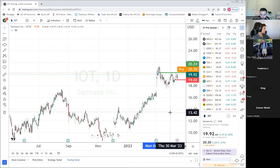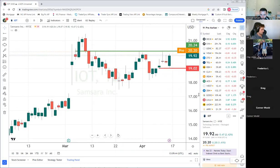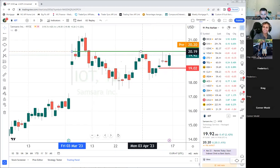Yeah, I mean it's definitely a cheaper name. It's something to keep in mind. I mean, it is the trade of the week on the shakedown. So we'll see how it goes.